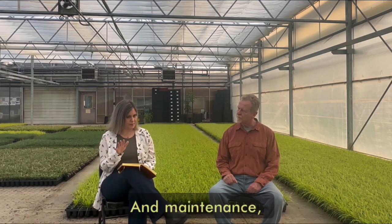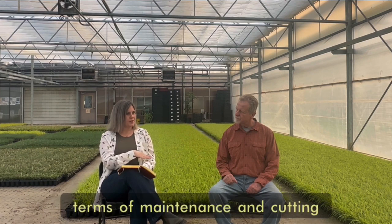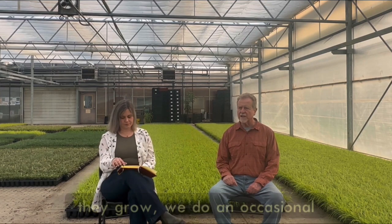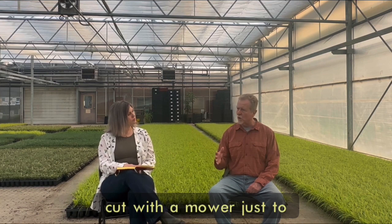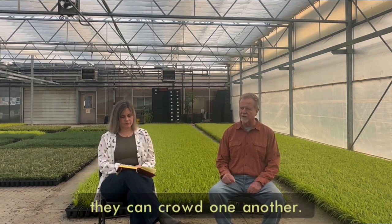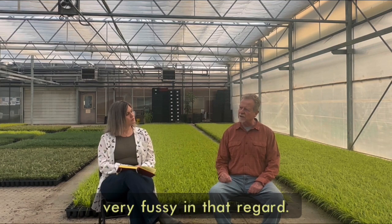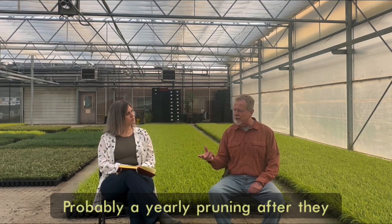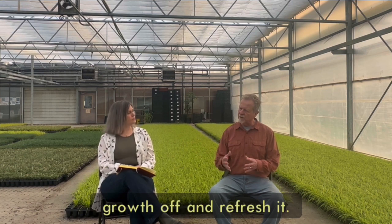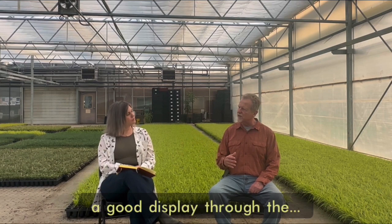And maintenance. If you're in the greenhouses, but also in the landscape, in terms of maintenance and cutting back, what do you recommend? Well, here in the greenhouses, once they grow, we do an occasional cut with a mower just to keep them in bounds because they do tend to cascade outward and they can crowd one another. Now, in the landscape, they're not very fussy in that regard. Probably a yearly pruning after they flower would be enough to take the old growth off and refresh it. And it would probably put you in good stead and give you a good display through the year.